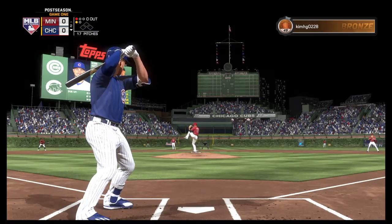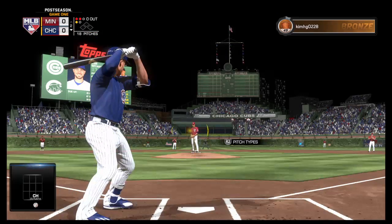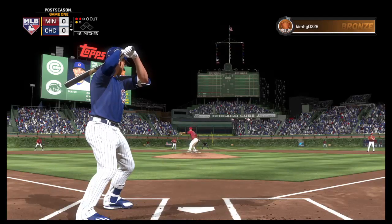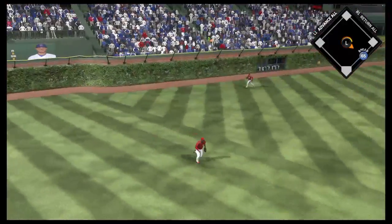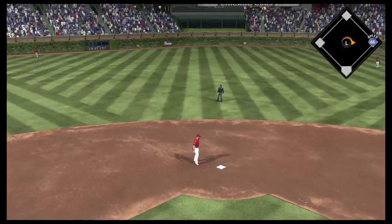Ready with the 1-1 pitch. And the changeup is way low that time. Into the windup. Here's the 2-1 pitch. Line drive to left. And that's a base hit, so the pressure's on to open up the inning.